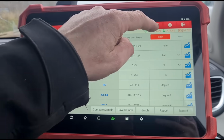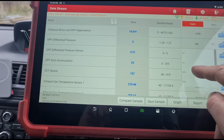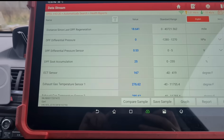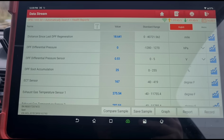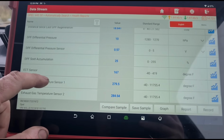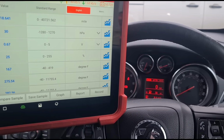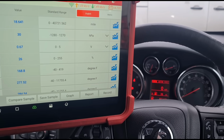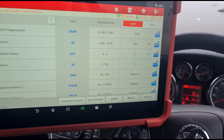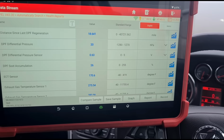Okay, so let's have a look. Last time it's done a regen was 18 miles ago. That wasn't that long ago. DPF pressure. No, not that one, sorry. hPa, which is the same as millibars. We're not reading anything on that at the minute. It's 0. Let's hold the revs up. We've got no pressure at 2000 RPM. It looks like the pressure's too low. Okay, what does that look like to me? It looks like we have a damaged DPF or a bad DPF pressure sensor. We'll confirm that in two different ways.